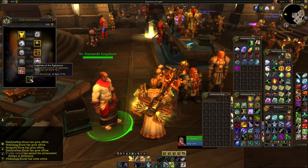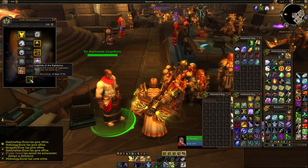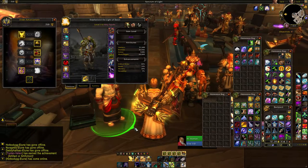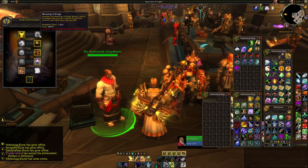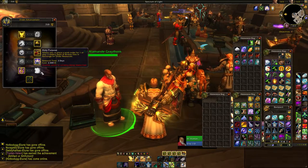All right, yeah. In the Legends of the Righteous, increase the number of legendary items you can equip by one. How many legendary items do I have? What do you think? What does that look like? I don't have any. None whatsoever. So yeah, these are all very expensive. It's 500, then it goes up to 2,000, 2,000 again, 2,000 again, 2,000.